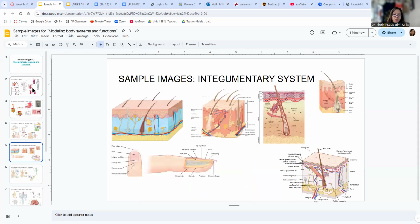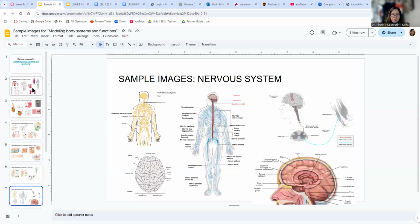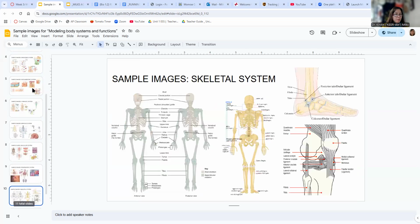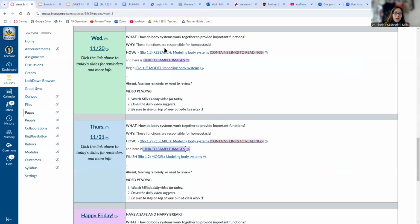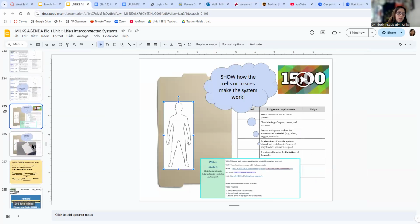We've got quite a few of them for all the systems, including the nervous system, the muscular system, the respiratory system, and the skeletal system. And then the urinary or excretory system. So we've got all those for you. There's not a reproductive diagram. That's an important system, but it's not part of the project that we're working on. You can go to Wednesday or Thursday where it says link to sample images in purple, and that's going to give you the tools you need to be able to start your sketch.